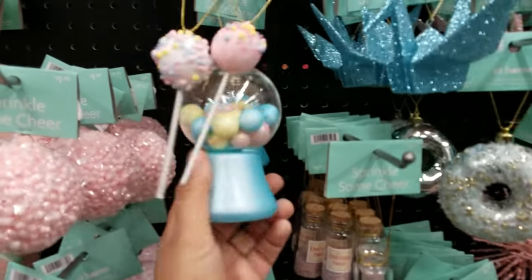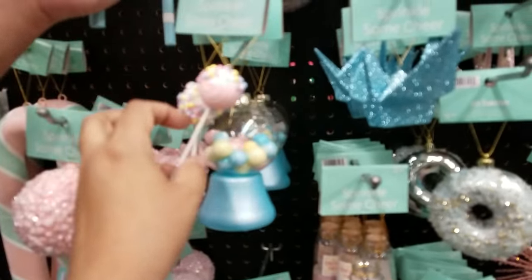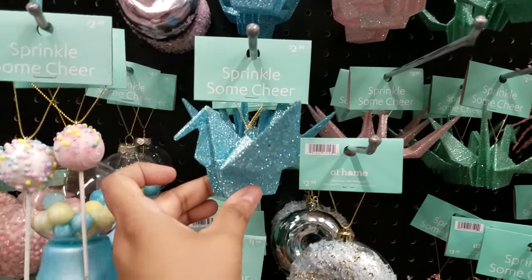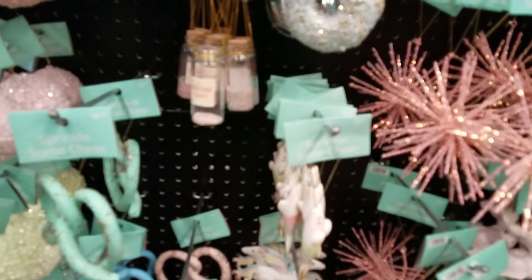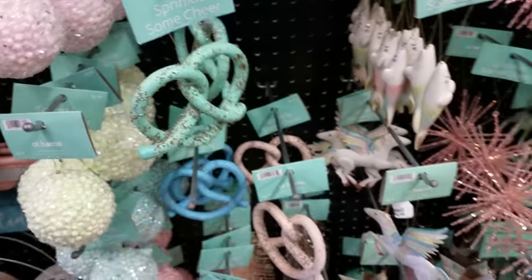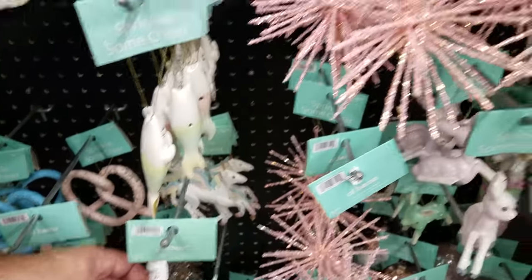Oh, look at this gumball one. That one's actually kind of cute. This is going to be 5. Move that. There you go. And look, we got origami stuff. It's a swan. $3. I can never make those. Me neither. I tried. Oh, look. They have a pretzel. $5. See how crazy it is? Mermaid cat. 3. Ooh, a Pegasus.